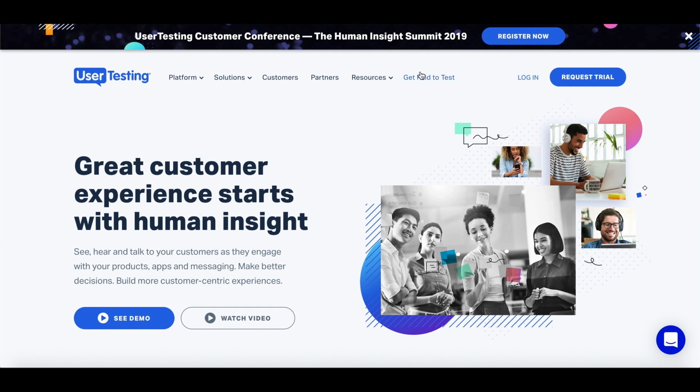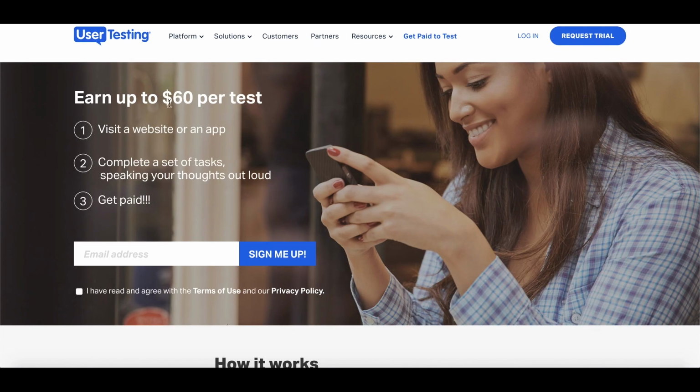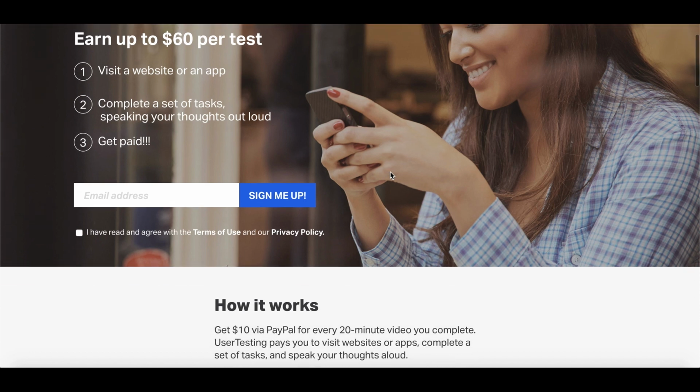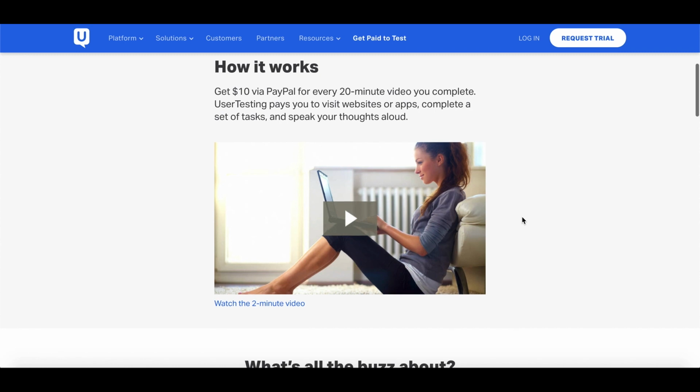So what you're going to do is come here to get paid to test. And that's going to bring you up to here. You can see earn up to $60 per test. So you're going to visit a website, you're going to visit an app, and you're going to go through the tasks that they want you to do. Essentially, they're going to want you to test these different websites or apps, and then you get paid.